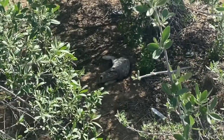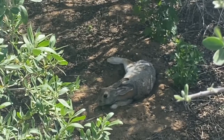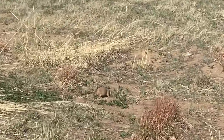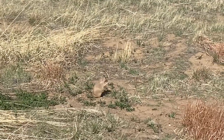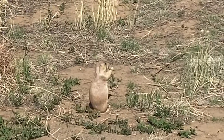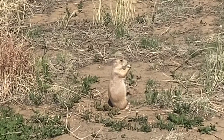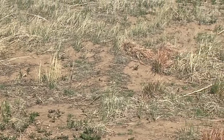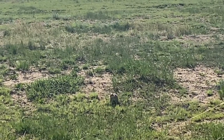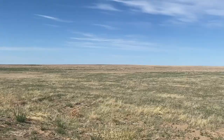Next, we went to the Rocky Mountain Arsenal National Wildlife Refuge. I found this precious cottontail rabbit resting behind a bush. There's so many prairie dogs here, and they're really fun to watch because of how active they are. The prairie dogs love living in these open plains.